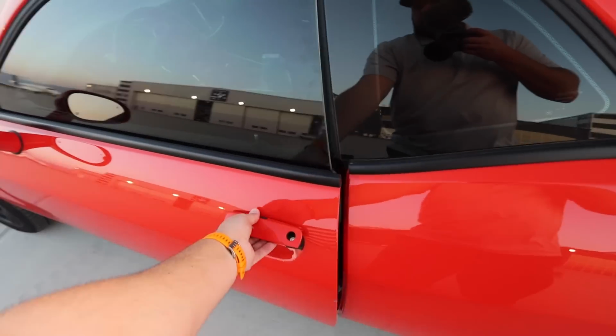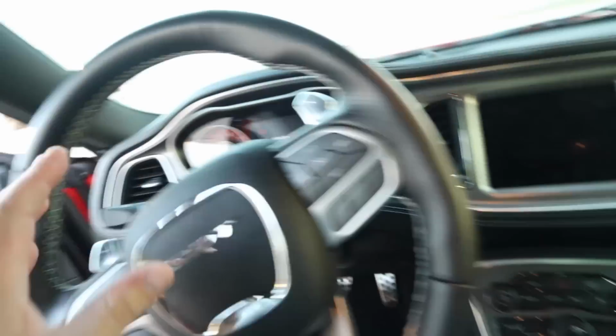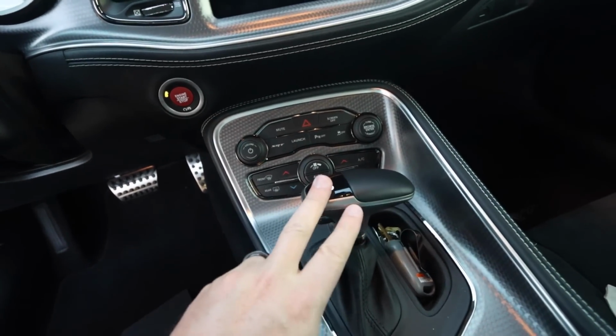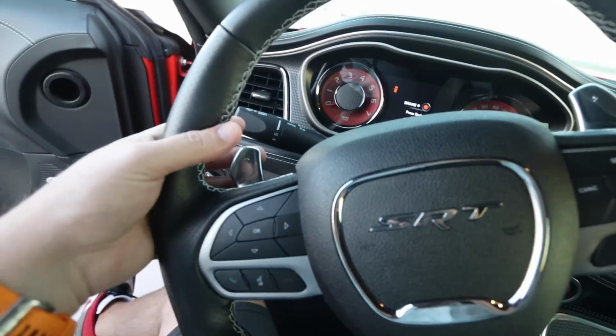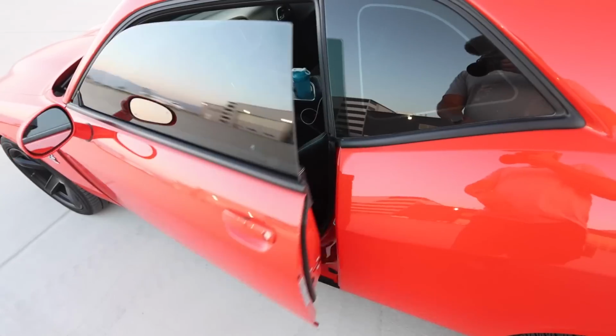No, actually, we got to get back in to talk about one thing. And that is the fact that I got an automatic and not a manual. First off, couldn't really find a manual and they were a little bit more. Secondly, automatics are faster, especially if I'm driving the manual. Thirdly, I kind of want to give the paddle shifter a try. It's fast. Figured I couldn't go wrong.